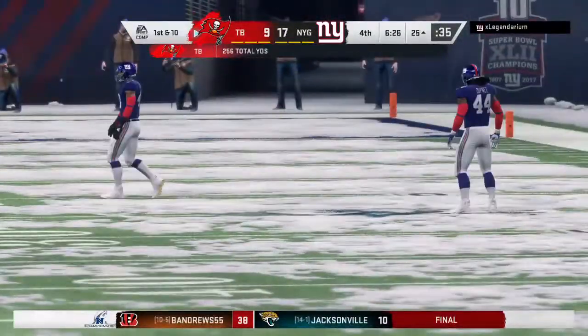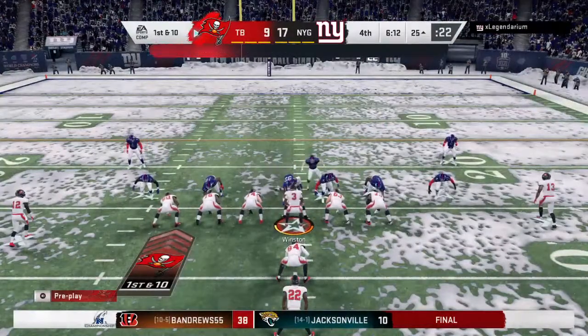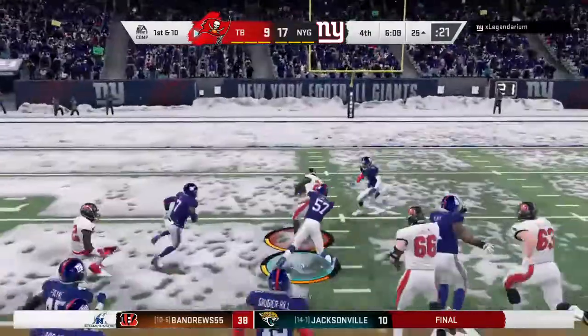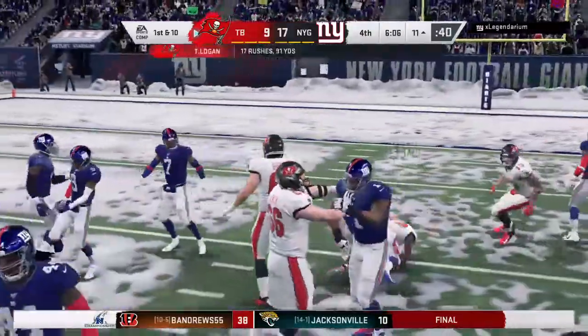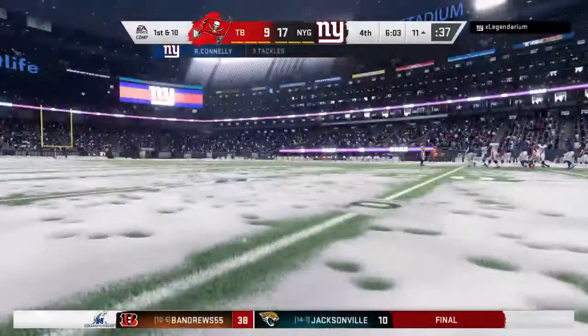The beauty of route running is it doesn't matter what position, everyone's doing the same thing. In this case, tight end, selling the vertical route, get the defensive back on his heels, break off for the corner. And with good timing, you get a completion, as we just saw there. 15 yards as Tampa Bay picks up the first.